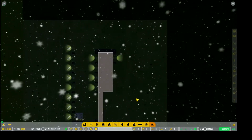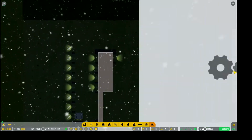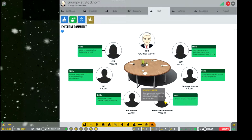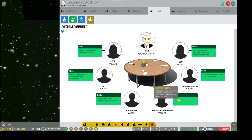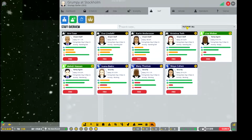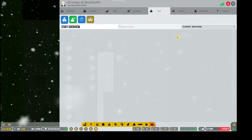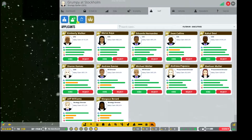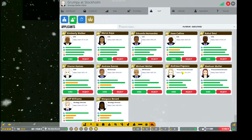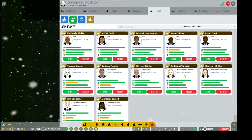So it's time for us to go procurementing. And that's what we're about to do. We're going to executive committee first. And we're going to get one of these people, a procurement director. And we can't do it from here. So we're going to go staff. We're going to go for executives. And we want to see applicants. And we want procurement directors. Ooh. And gosh, we only have two of them on offer to us.